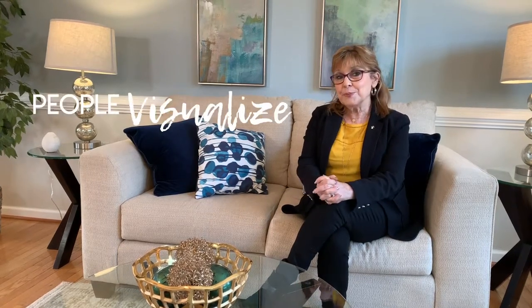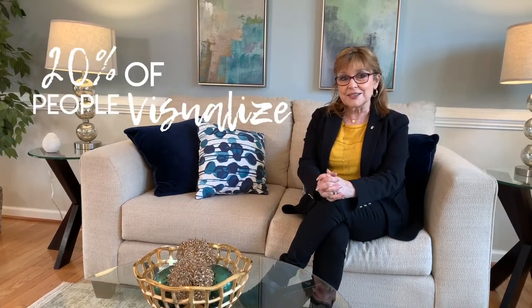So about 20% of the population can visualize. That means 80% of the population cannot visualize. So I think that it's always a great idea to stage, so you get an emotional response from the buyer when they walk in and see the home already furnished with couches and sofas and beds so that they can see their own stuff in the house and visualize themselves living in the home.